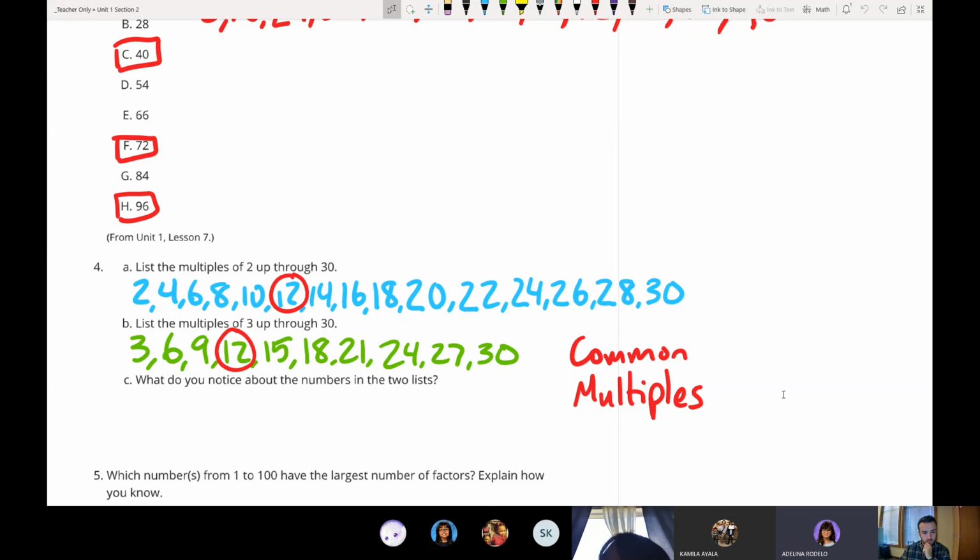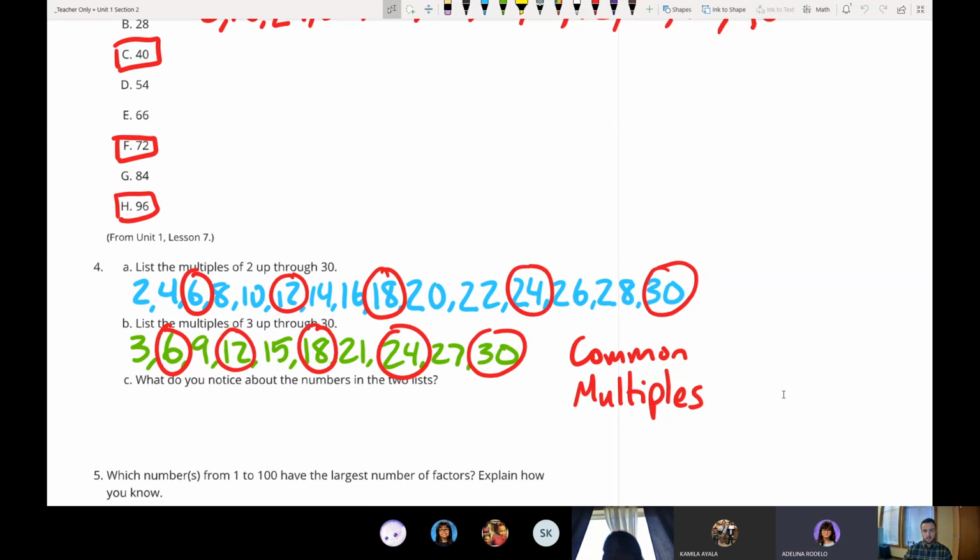Both have 12. They both have 18. Okay. 6. They both have 6. And they both have 30. They both have 24. Yep, 24. Any others? No, I think that's all. That is all. Nice job, Adelina. Yep. They do share some multiples, and we say that those are common multiples, numbers or multiples that they have in common.